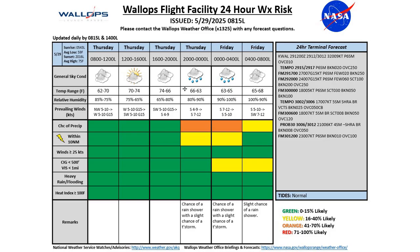As that warm boundary starts to approach, we'll see that orange risk for precip picking up mainly as we pass the 10 p.m. time frame and continuing until about 2 a.m., as that will be the best chance for some shower activity, as well as a slight risk for a thunderstorm embedded within that activity. With those showers, could see a slight uptick in the winds, 7 to 12 knots, but otherwise just seeing a southerly wind continue through much of the early morning hours.